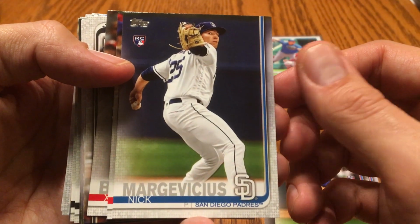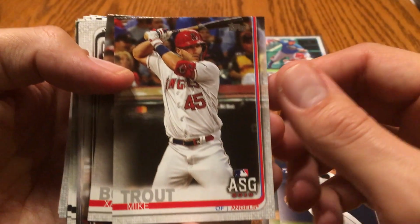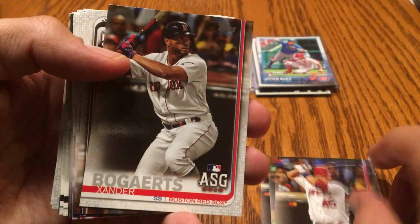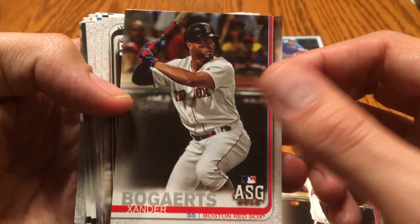No, my goodness. Nick Margevicius. There we go. I got a Trout. All-Star Game Trout. I'll take that. Anytime you get a Mike Trout, it's a good pack, right? Xander Bogaerts had another amazing year. And we're going to flip him upside down.